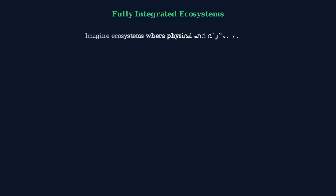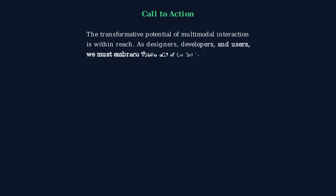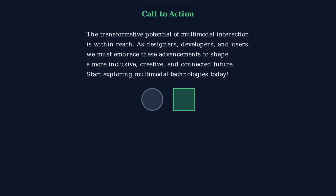Envision fully integrated ecosystems where the physical and digital worlds blend seamlessly. Digital ecosystems connect devices globally, while multimodal interfaces handle diverse inputs, creating cohesive experiences that adapt to users' needs and environments. In closing, the transformative potential of multimodal interaction calls us to action.